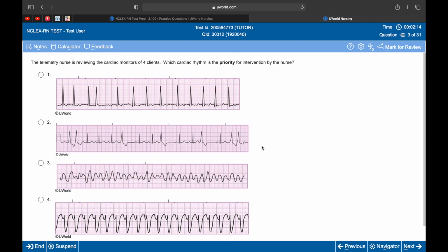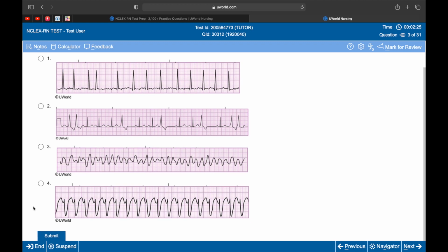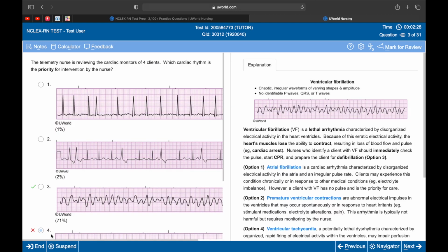There we go. This is, oh no, it's cardiac. I thought this was a baby's heart rate for a second. But it just shows you as you go. Which cardiac rhythm is a priority for intervention by the nurse? So which one is the worst? Let's say this one, looking like tombstones. Or yeah, let's say this and submit. Oh shoot, the other one was worse.